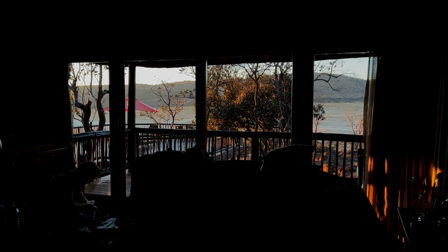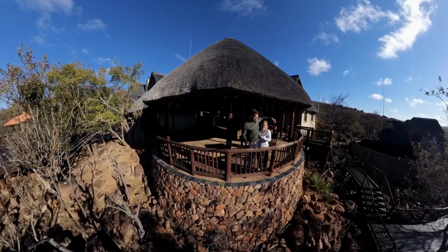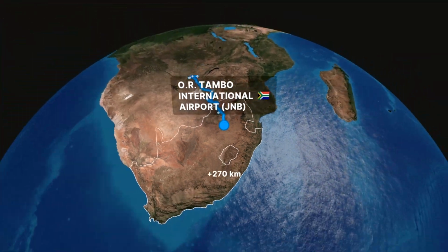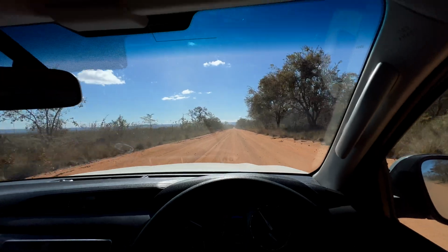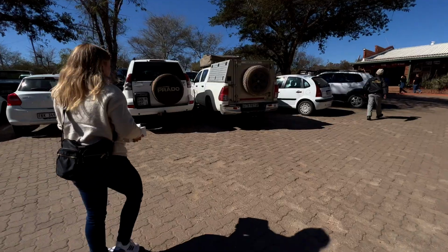On the next day, it was time to go home. We had a flight in the afternoon, so we still had a quiet morning where we could enjoy the rest of the lodge, which was super aesthetic and just how you would imagine a lodge in South Africa, I guess. We set off towards Johannesburg, bought a bit of cake on the way.